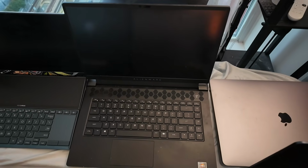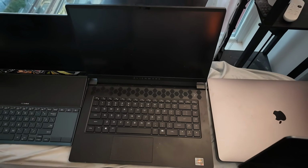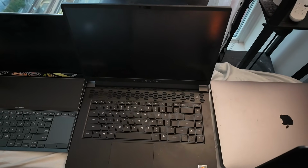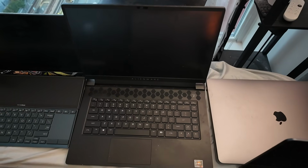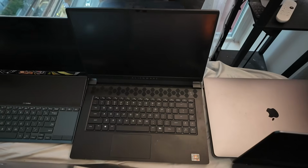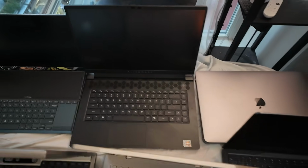Still a great laptop, great design. The solid performance and the low profile Cherry MX switches on the mechanical keyboard on a laptop. It's probably the best keyboard I've ever used on a laptop. And that's saying a lot because I've used a lot of laptops. So yeah, great laptop with a great keyboard. I still use it for gaming to this day.